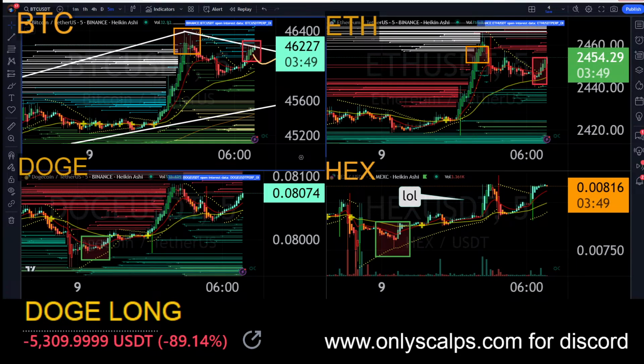So the resistance on the 4-hour is 46.6. Yeah, I'm not entering any positions until we have pullbacks. And so I'm sitting on my positions in profit with stop losses. I can go to sleep on it.